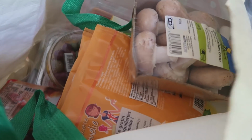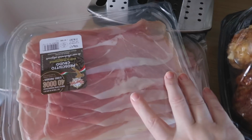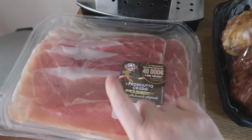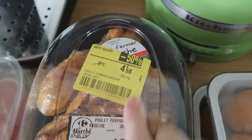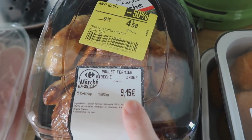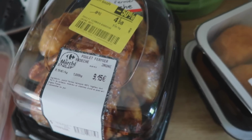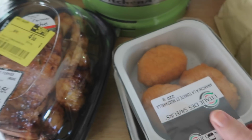Alright, couldn't film much in there, unfortunately, but this is what we got. This is cooked ham. Looks really nice, actually. This is cooked ham and parma ham, prosciutto crudo. We got a roast chicken at half price. Love that. If you go at the right time of day, they do a 50% discount to get rid of them at the end of the day. So we got there just as the guy with the yellow stickers was arriving and managed to grab one.